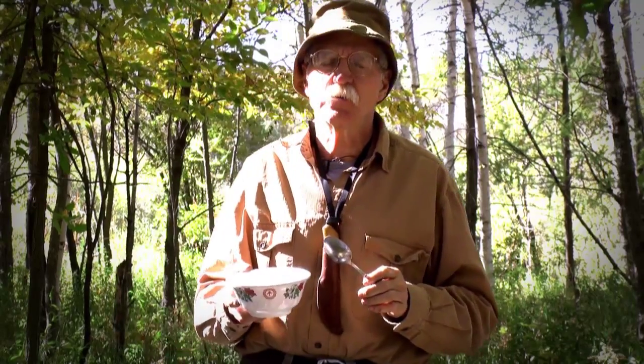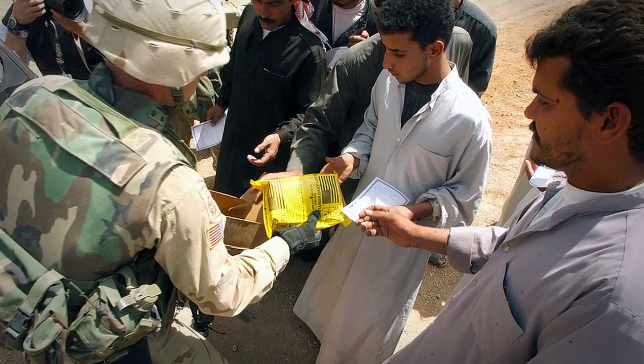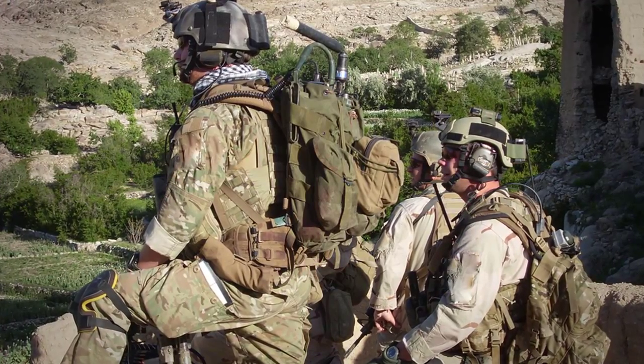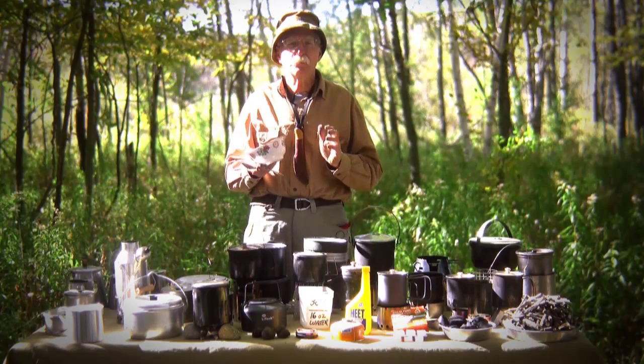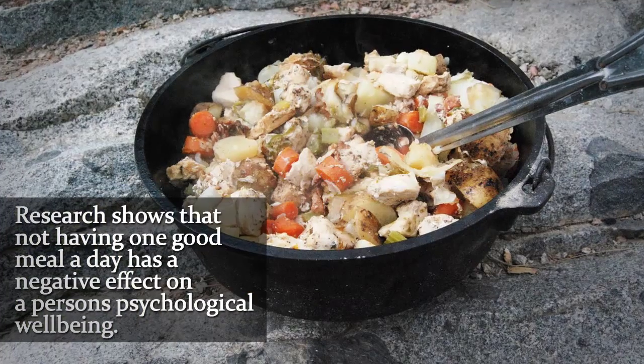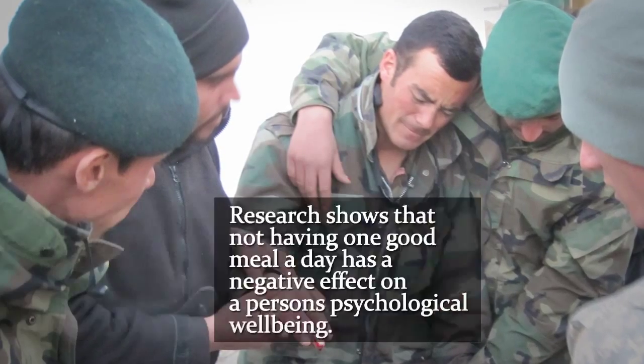It is still found the U.S. military did an extensive study on how to come up with the lightest, most efficient ration for their special operation troops. But what they found was that if people didn't have one good meal a day, comprised of about 16 to 20 ounces of volume, their psychological well-being broke down so much that it hurt their effectiveness.